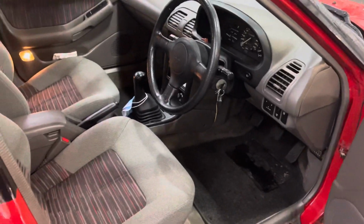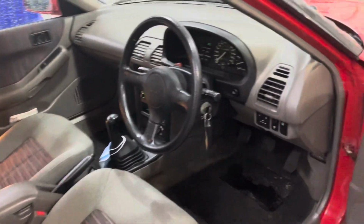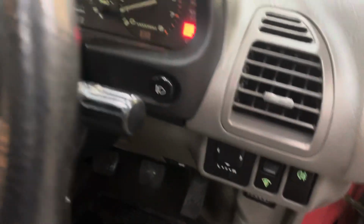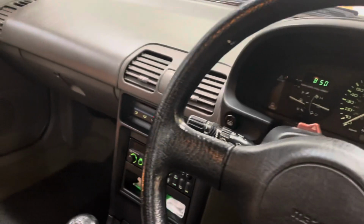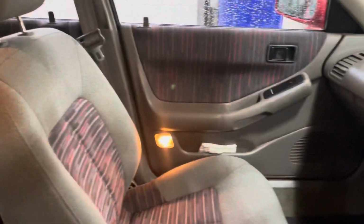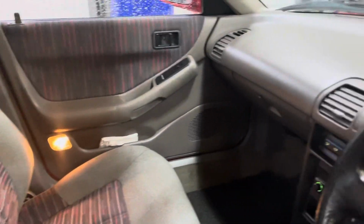we were just saying how even back then Mazda put a huge amount of standard in the car. So it's got electric windows, it's got electric mirrors. I'm just in love with the tape player, which I don't even know what that is. But it's absolutely immaculate, absolutely proper car.